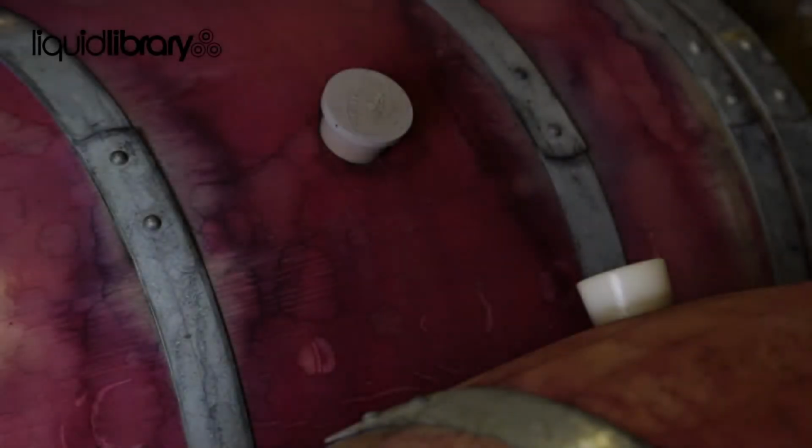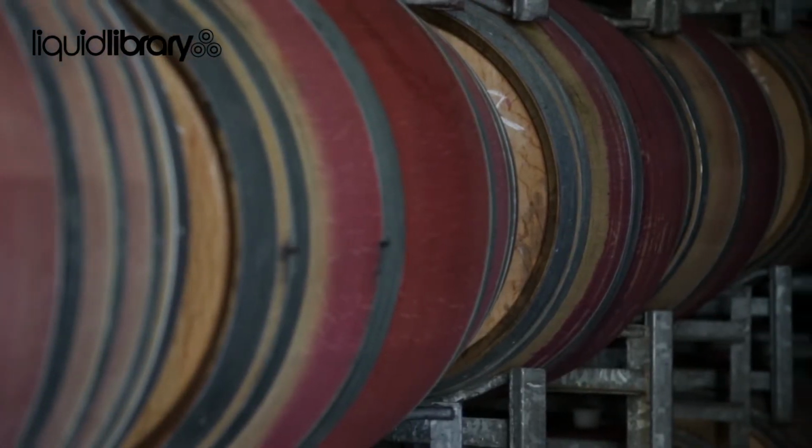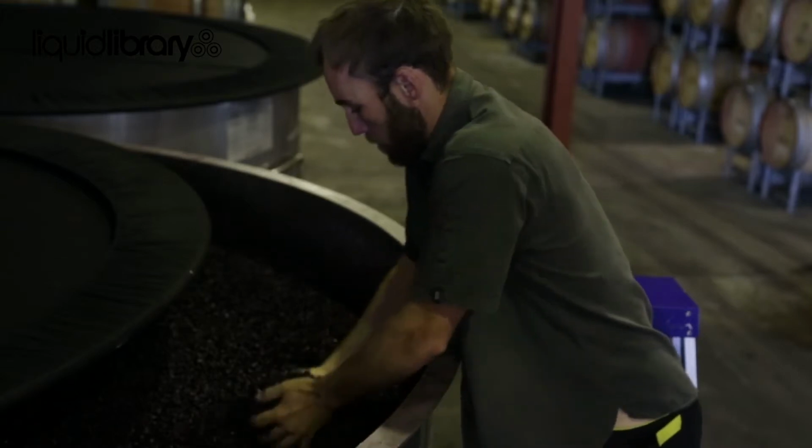I guess our winemaking philosophy really is all about balance. For me that's the key word. We're trying to preserve that beautiful purity of fruit that we get from the vineyard. So it's all about adding subtle nuances to the wine, but we want it to be seamless. We don't want anything showing out or sticking out. So it's all about producing wines of fineness and elegance.